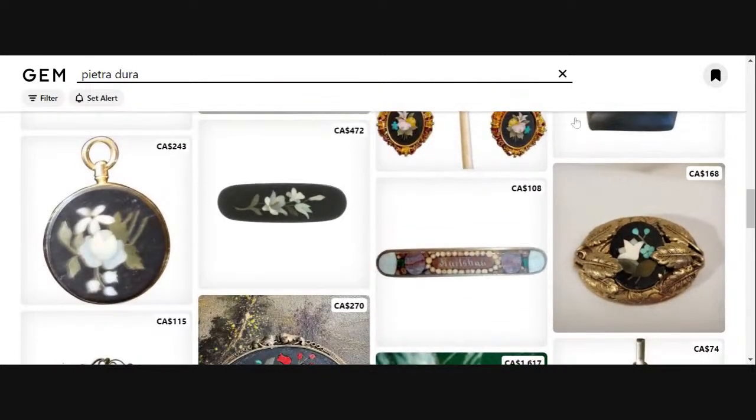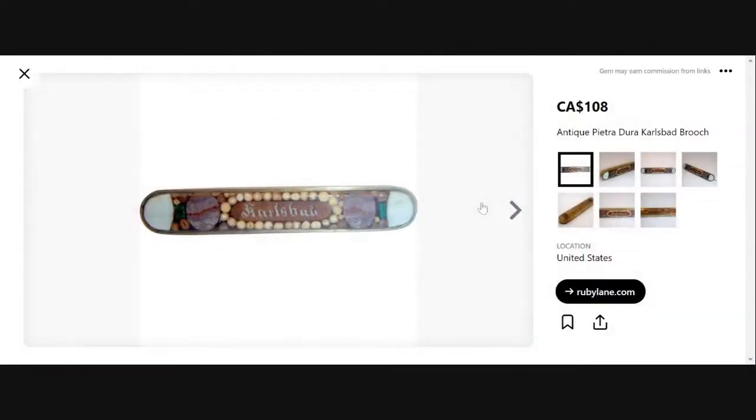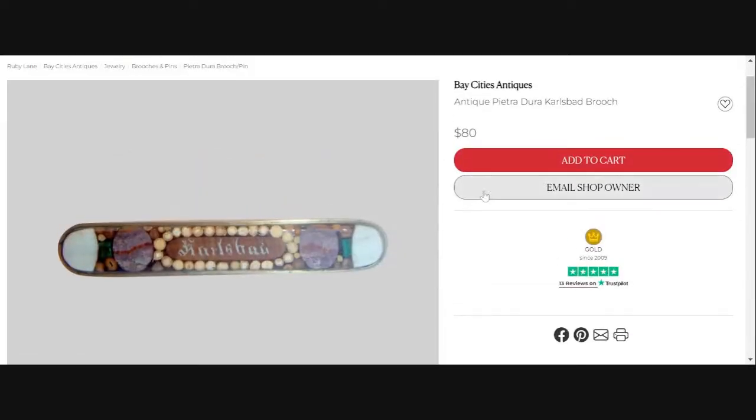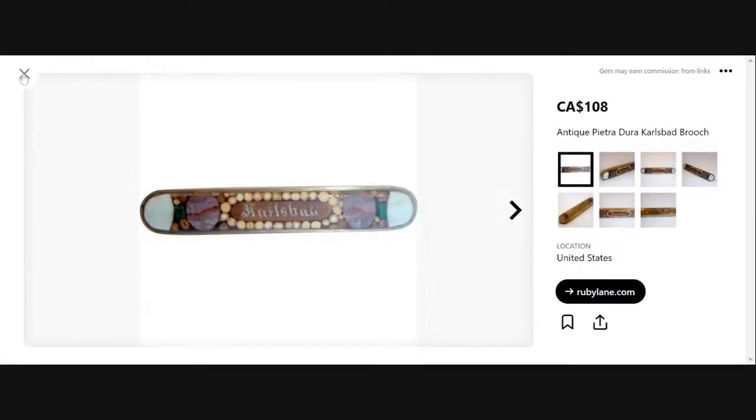Yeah, as is very common when you see the floral elements, they do tend to go for a little bit more money. Here's that example from Carlsbad, or Karlovy Vary. This one's on Ruby Lane and can be yours. It is also from Bay City Antiques for $80. If you have ever been to the spa town, or if this holds any kind of special meaning, or perhaps you collect examples of Grand Tour jewelry, this is a pretty cool one to have. And let's keep going.